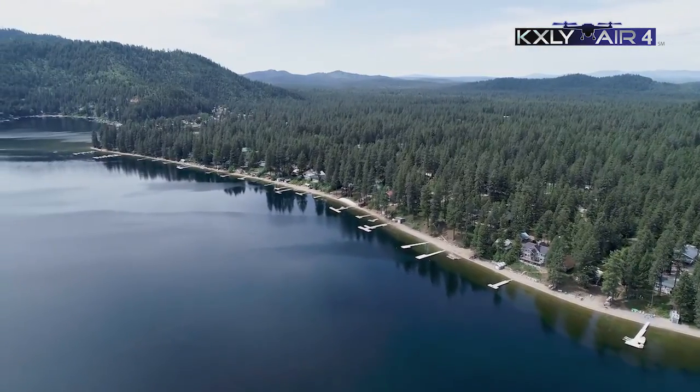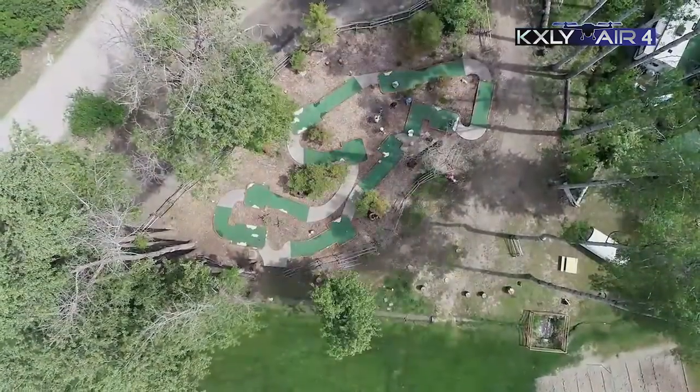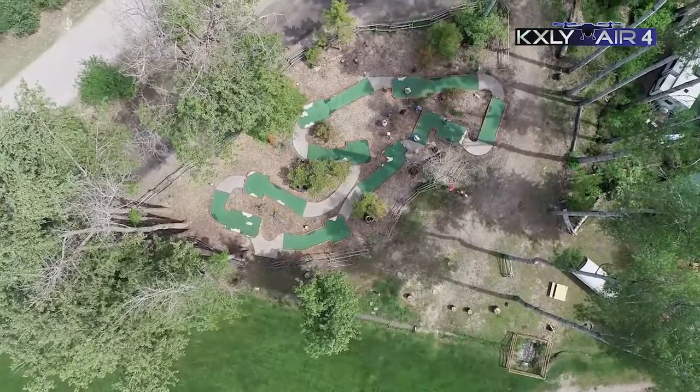A lot of memories are built with your family, camping and just enjoying each other. So we try to have a spot for them to do that with their families. We almost forgot to mention, you can also mini golf, 9 holes among the aspen trees.